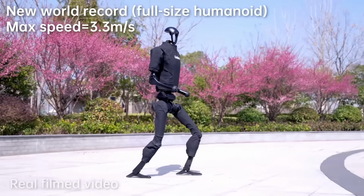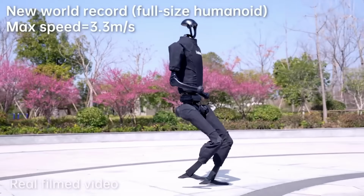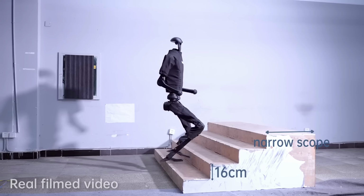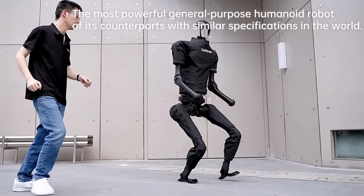It can walk and run at incredible speeds, as you can see here. I think this is the world's fastest walking and running robot so far. Plus, it can easily navigate through different terrains. Even if you push or kick it, it stays upright and balanced.